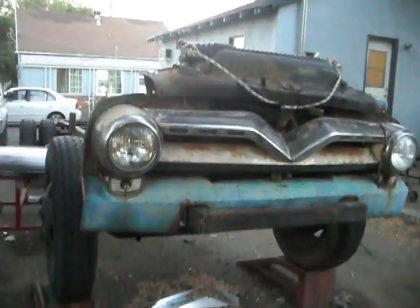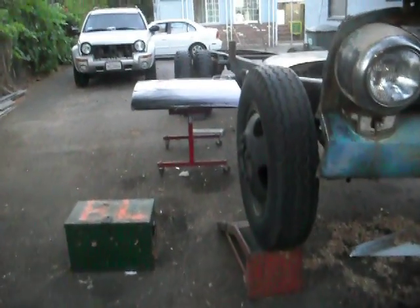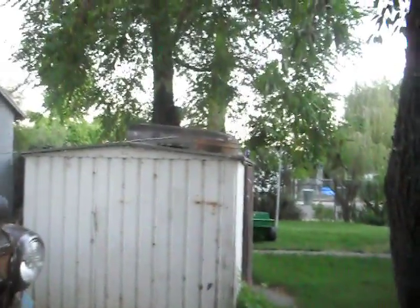There's my fender. There's the front of my truck. There's a bumper. Over there is my door. There's my hood again. There's all my parts. There's my inner panel.